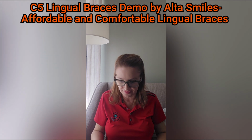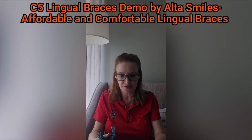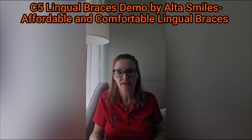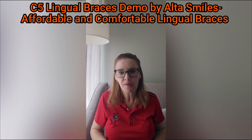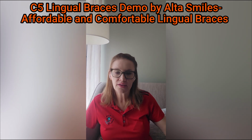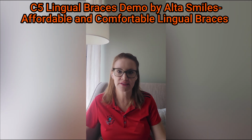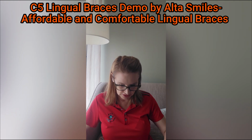Let's go ahead and insert a video so you can see how it works. You're going to set it up. These are the retractors, and there are retractors for the lips and retractors for the cheeks. You're going to see how a patient is able to use it to monitor their C5 treatment, or you can use it to monitor any treatment: Invisalign, ClearCorrect, braces, expanders, anything like that.